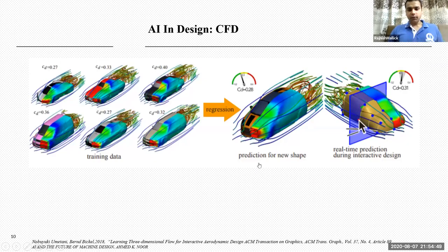Thank you, Ajay. So here, this is the work on the application of machine learning in AI for design in the CFD domain by Autodesk. And there's an interesting, the full-length paper is also available over here. So it's available in the ACM Transactions.